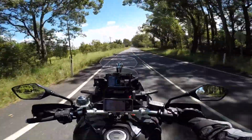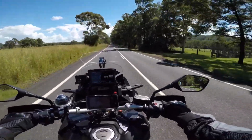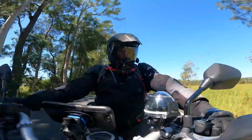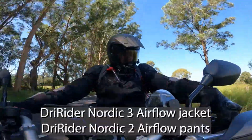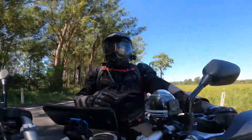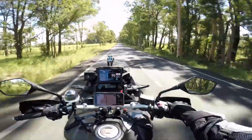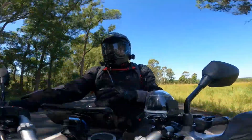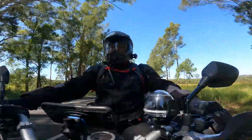I wanted to talk about my DriRider jacket and trousers that I've got. The jacket is great. It's the DriRider Nordic Airflow 3 or Nordic 3 Airflow, I don't know what it is. I'll find out in a sec. Nordic 3 Airflow, which is great. It's got all this mesh stuff on it. I've sung its praises on previous videos. It's absolutely great. You take out your waterproof liner and you get a reasonable amount of airflow through it, which is fantastic.